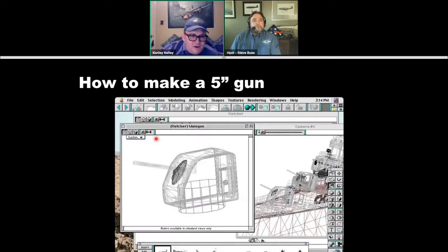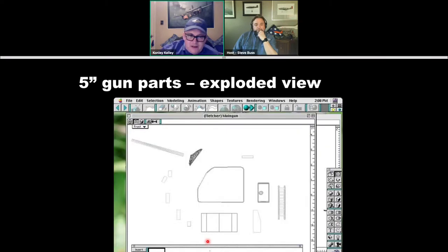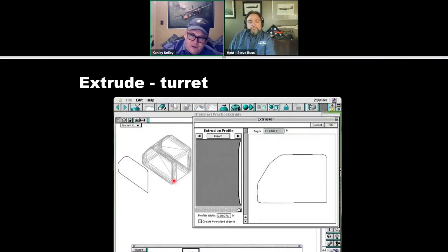Here you can see the wireframe of the gun and a new palette that's showing up at the bottom here called the shape palette. So you're going to see more of that in the next few shots. So this is an exploded view of the wireframe of the gun. Now, these are two tools in Strata you can use. This one's called extrude. You can take a 2D object and extrude it. So you can extrude it, make a solid 3D object. And this one, I even beveled the edge a little bit to give you that round curvature that you'd have on a 5-inch gun. This one's called lathe.